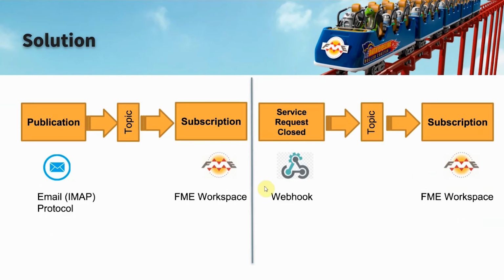This is the workflow of the solution. FME server has a publication that monitors emails via IMAP protocol, notifies a topic, and that triggers a workspace to create a service request in Cityworks. And when the work activity is completed and the service request is closed, a webhook triggers a topic on FME server that triggers a workspace to create the customer report and email it.